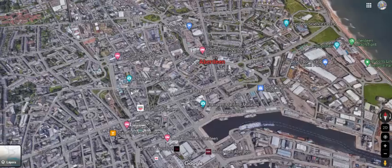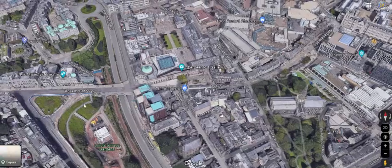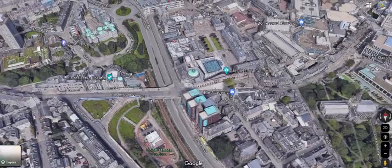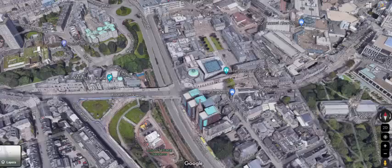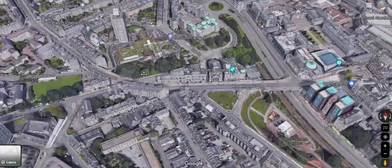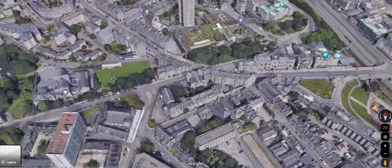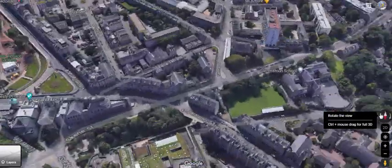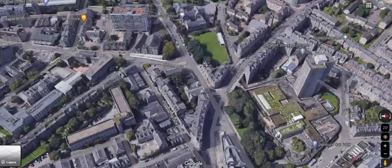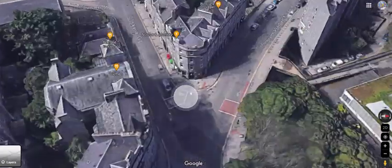Skene, a skean dhu, a dagger. It's the dagger that a Scotsman has. But it actually comes from a Greek word, which means scenery, to be behind the scene. But all these words connect, these names of places, once you understand what they are and the waterways. So we're following this waterway. I want to take you out, following the waterway, through all these ancient buildings, basically, in Aberdeen.